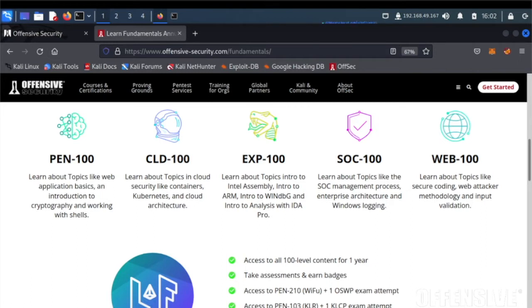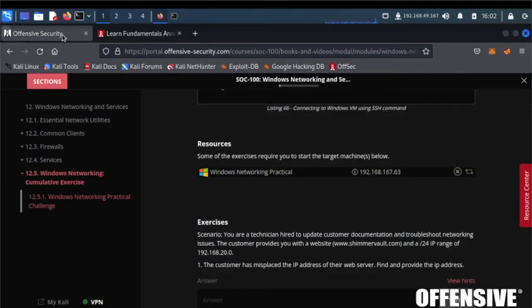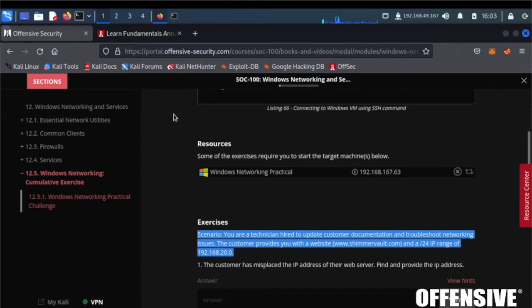So with that, let's jump into our SOC 100 demo today by placing you in the role of a tech hired to update customer documentation and troubleshoot networking issues. Folks, here is the scenario that we find ourselves in today. The customer has misplaced the IP address of their web server. Folks, help me out here. How are we going to help the customer find their misplaced IP address? Any ideas?